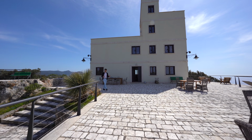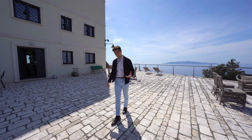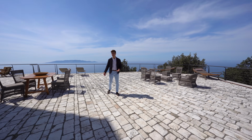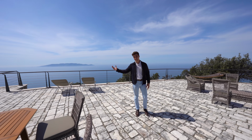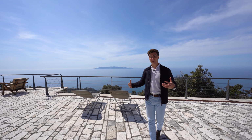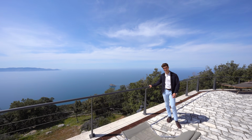To have such an external space in this location is absolutely incredible. You have a view on the sea all around, and right behind me you feel like you nearly touch the Tuscan Archipelago. In fact, there is the island of Giglio over there, and on a clear day you can even see the island of Monte Cristo, Giannutri, Corsica and Elba.